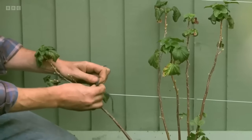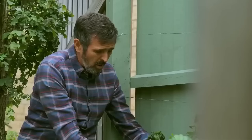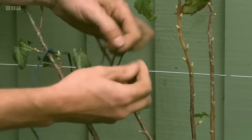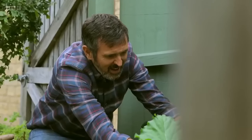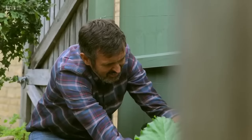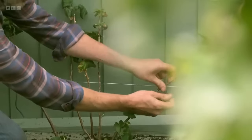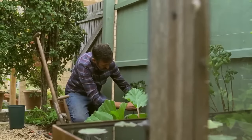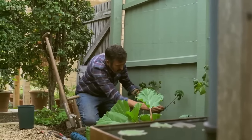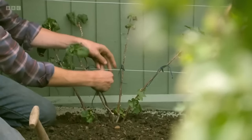So these stems, I'm going to let them mature over the next few years. And then what I'll do is encourage that to fruit. It is an experiment and it will take time, but also it's fun and it will look good. So a little figure of eight so that the stems don't rub on the wires. You can already start to see that shape come.